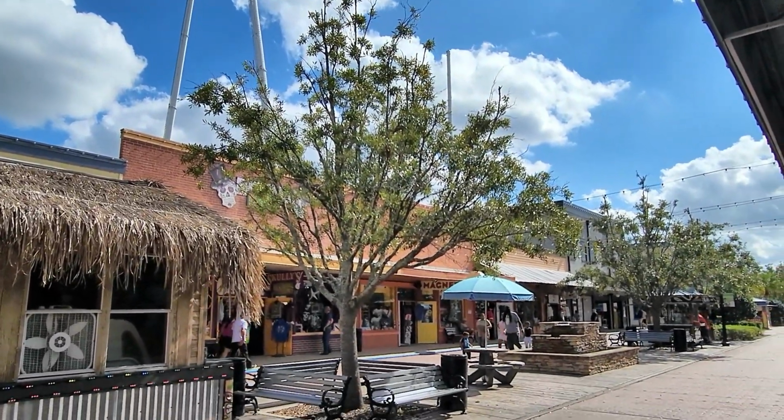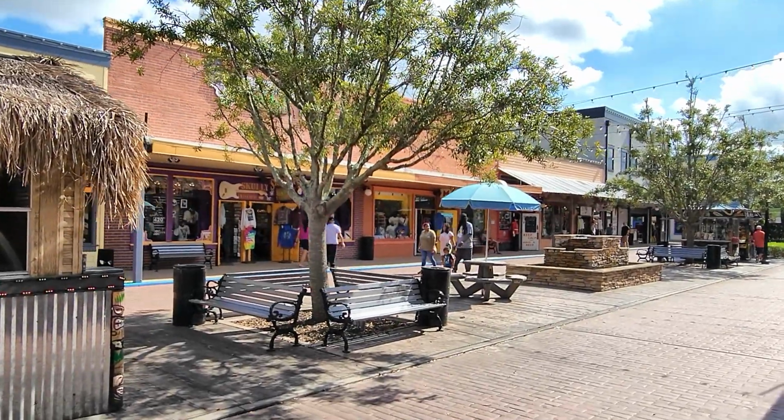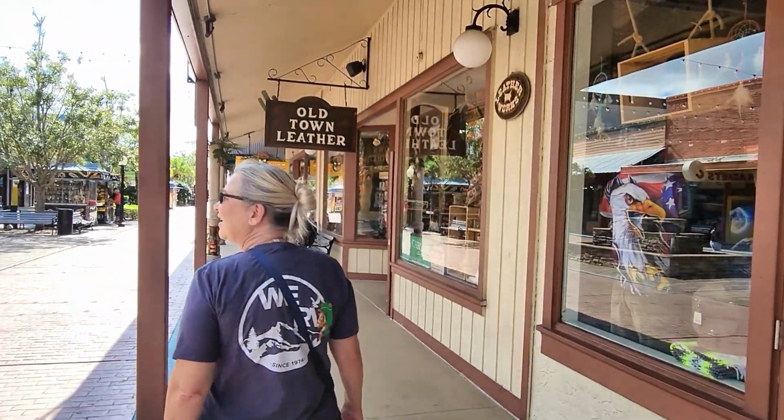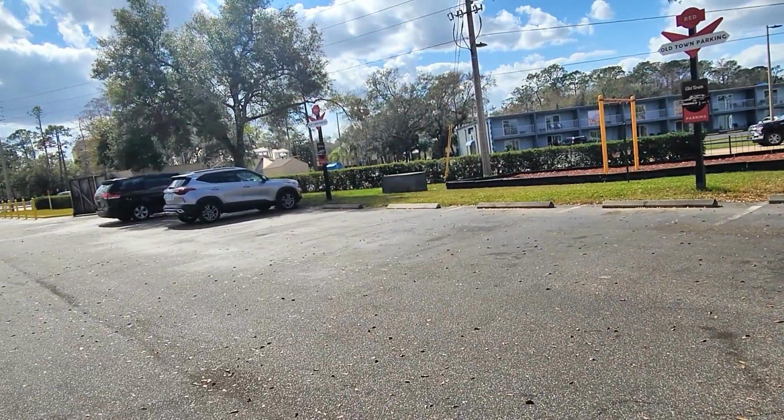Look at this Scullies. Oh, yeah. Hey, Sully, you should go to the Scullies. Got Day of the Dead stuff going on in there. And then you got Old Town Leather. Well, that was about all for Old Town.